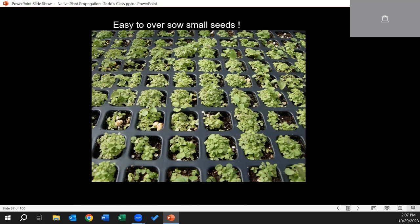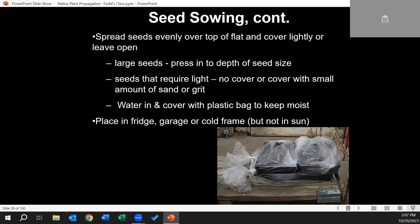Lobelia siphilitica wants to be sown on the surface. It wants light to germinate. Here's another shot of covering, there are some pots in this flat probably, and just soil on the surface of that flat. Water them in.